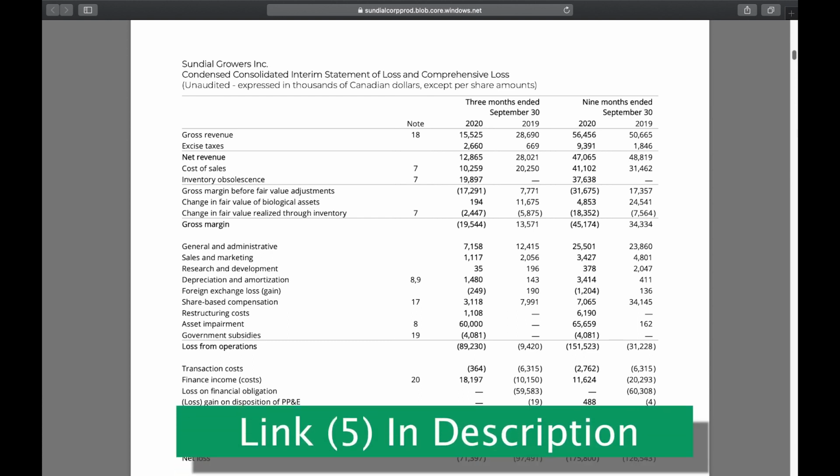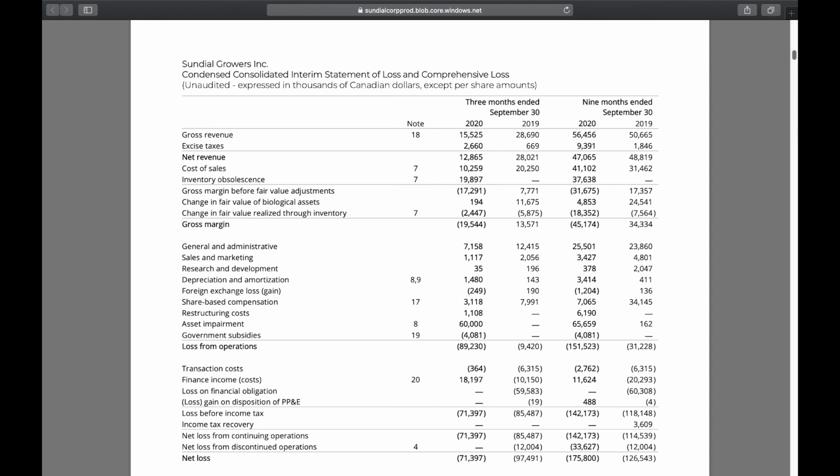So here we are in Sundial Growers earnings report, and here we are in the statement of operations. And as you can see, they give us a nice year-over-year view, with the most recent quarter being this one, ending on September 30th, 2020. So as always, let's start with the gross revenues here, and we can see that we are actually dropping revenues year over year. I mean, this is like a 40 to 50% drop in revenue year over year.